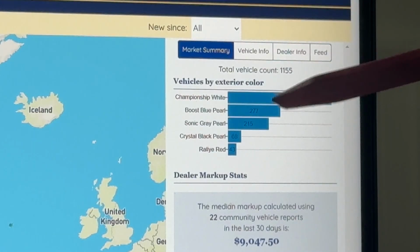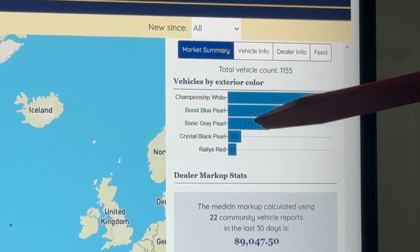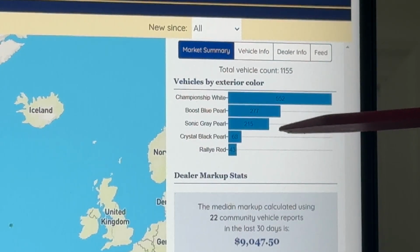Boost Blue Pearl, 277 available. Sonic Gray Pearl, 215 available. Crystal Black Pearl, 68, and Rally Red, 43. So this basically gives you a breakdown of the color quantities available on the Civic Type-R FL5s.